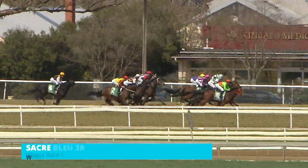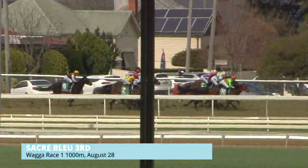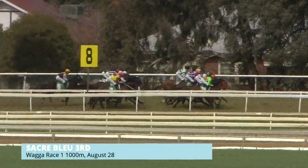The first one is Sacre Bleu. It was on debut for the Doug Gorrell stable, this galloper by Pirata, trialled up. And there was a bit of support for it. It ran on really well. Now, it wasn't able to haul in the winner, but I love the way it finished off. Even the second horse ran a good race, Doubt Free, but I think it can win very, very early in his career. Sacre Bleu.